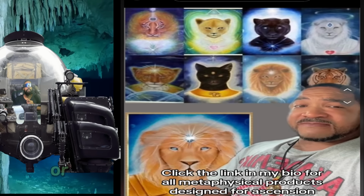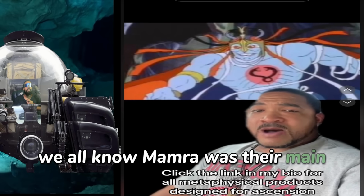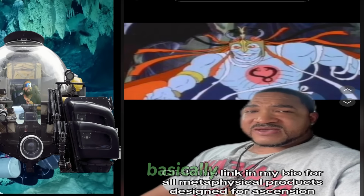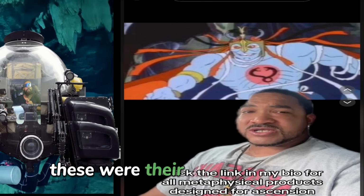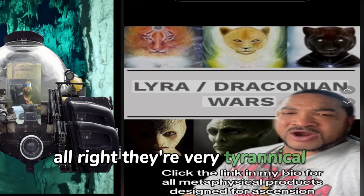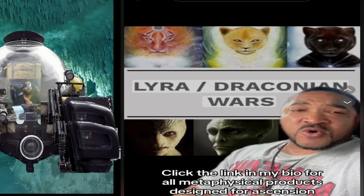Bastet was actually married to Enki, or they also referred to him as Ptah. We all know Mumra was their main villain. And if you look at the emblem on his chest, it's a two-headed serpent facing each other. It's a personification of reptilian chaos energy. These were their primary villains. They were reptilians. We all know the Draconians are basically tyrants. They're a very tyrannical race. Their objective is basically to create war and chaos.